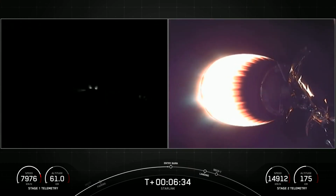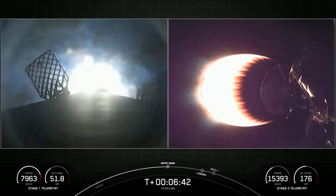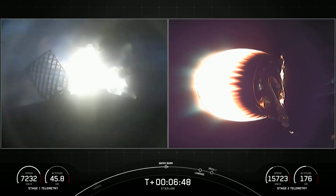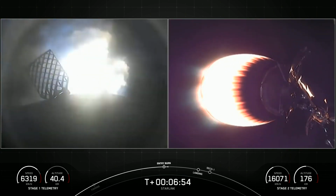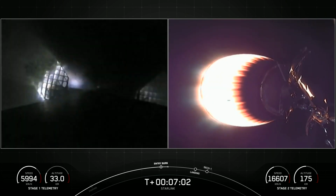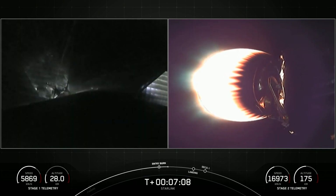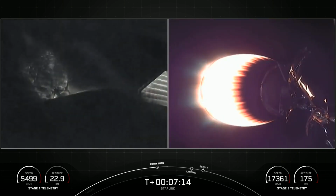Just a few seconds away. FTS is safed. A few seconds away from the entry burn. Stage 1 entry burn startup. And you can see that plume is starting to expand as the other 2 engines begin to fire. Stage 1, entry burn shutdown. And there you go. The entry burn has successfully ended. And now we're just a little more than a minute and a half away from the final burn. Both vehicles continue to follow nominal trajectories.